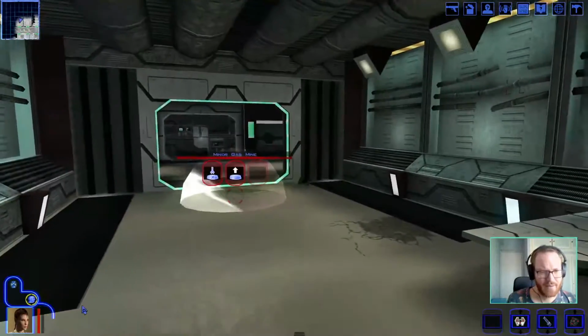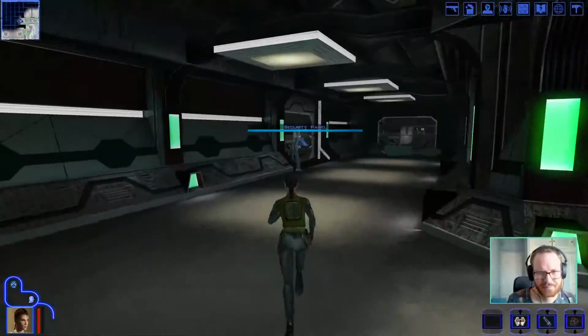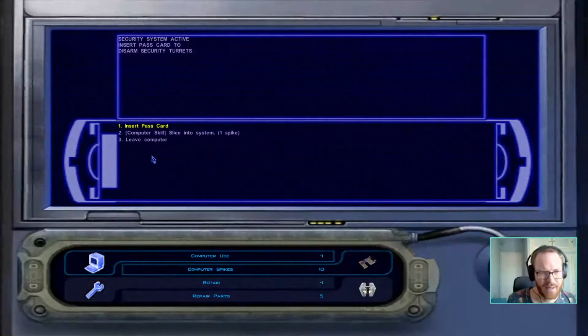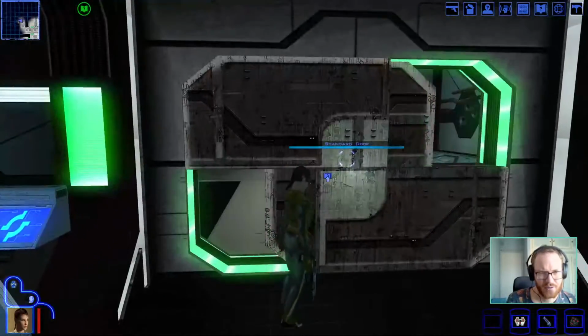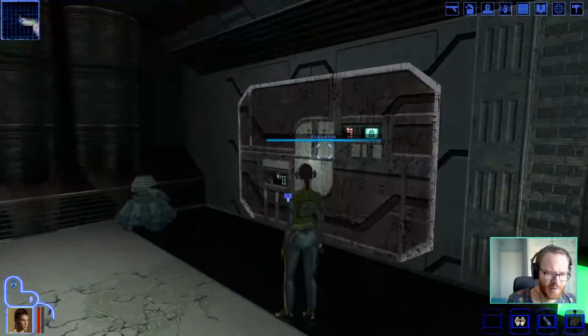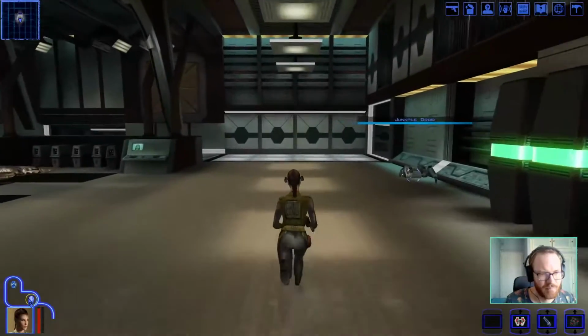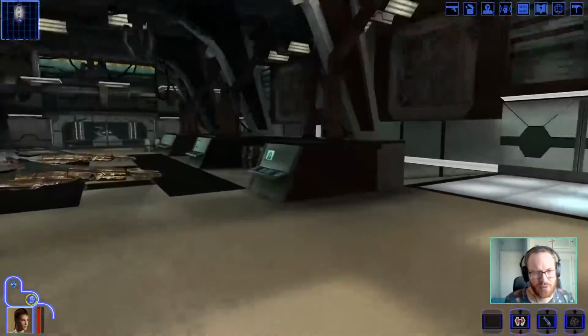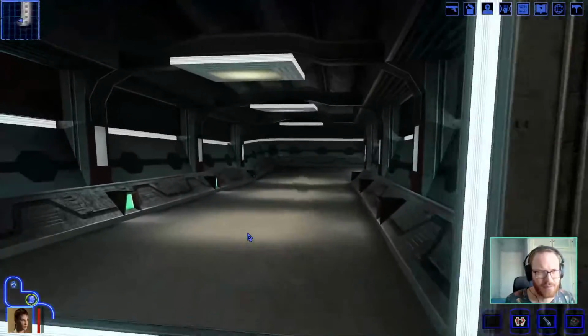Okay, it's actually not too bad. Alright, and here's where we need the pass card. Pass card, alright. So if you don't insert the pass card, these turrets will just mow you down every time you come in here. So don't do that. Into the elevator and into the last section. For this part, we do actually need our computer spikes and our repair parts. And you'll see why.